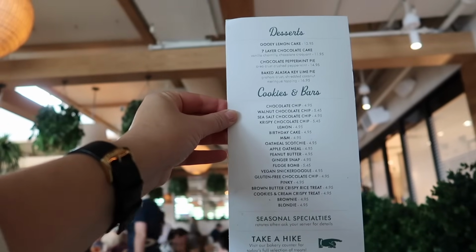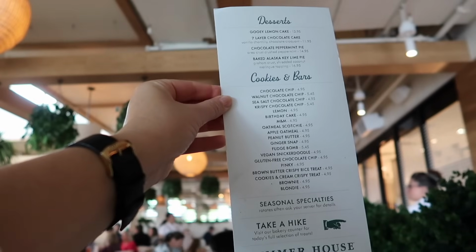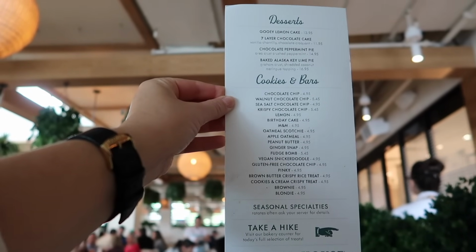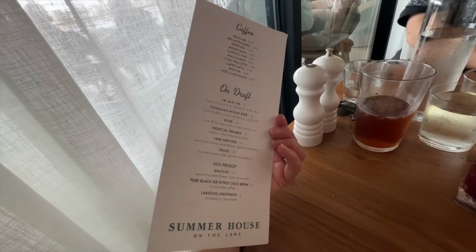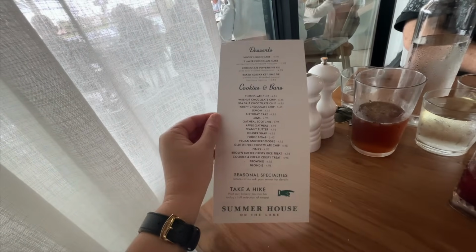We have come to the dessert portion. Now they have a cookie bar here, so if you don't have a reservation, you can go to a walk-up cookie bar where you can also order like the frozen rosé and cookies and all sorts of things. But we can order them from here, from our table. And they also have coffee, like espresso, cappuccino, stuff like that, giraffe beer, and some no-proof drinks as well.